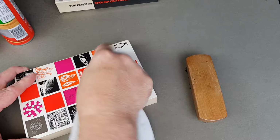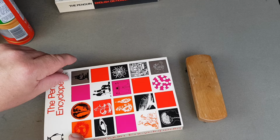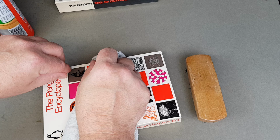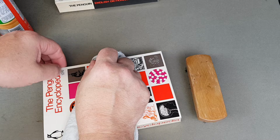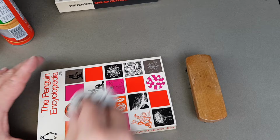Now I see this one here has got a tiny little mark on the top there, almost like a sticker, but it's not. I'm not 100% sure what that is, but it's annoying the hell out of me. I think it was a bit of a sticker, you know. Yeah, look at that, it's gone. But it had £3 inside, didn't it, inside the other book. So maybe that's what this one was sold for at some point back in the day.